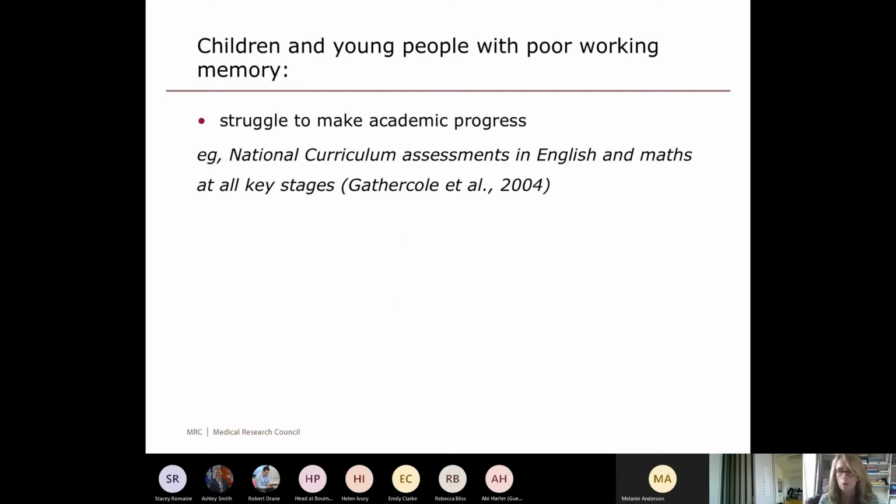So why does it matter that working memory varies, and how do we know that it does? Here are some of the characteristics. About 15 years ago, we spent quite a lot of time trying to understand. We knew there were links between working memory measures and kids' performance in school, but we wanted to know why it was. And we sat and observed the children, spent a lot of time trying to understand how working memory impacted the behaviour that then would have a consequence for learning.